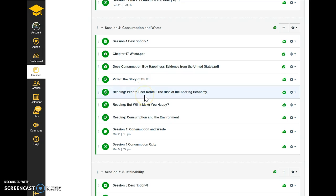Peer-to-peer rental is awesome. It's the new sharing economy. I'm part of the sharing economy. I love the sharing economy, from Lyft to Uber to Airbnb. I belong to a bunch of Facebook groups called Buy Nothing groups. In my town we have a Buy Nothing group, and you just post things that you don't want anymore, and then you can look at what other people post.